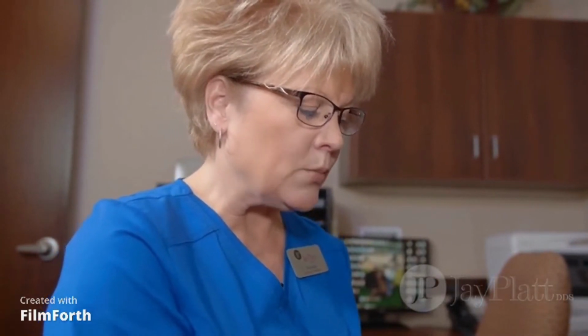This generally takes Dr. Platt roughly 2.5 hours to do. Again, the entire time you're going to have that sedation. When Dr. Platt is completely done with surgery, at this point he's going to wake you up out of the anesthetic.